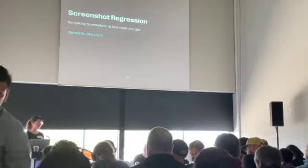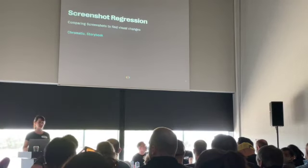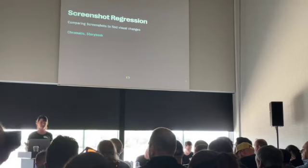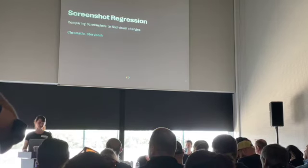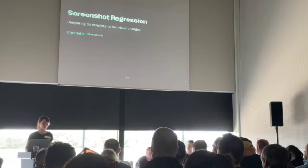So, yeah, now coming back to the screenshot regression test. What is this and what is this for? The screenshot regression test has to find some visual changes. With this, I found some invisible cross effects inside the components. For this we are using Storybook and Chromatic in combination.